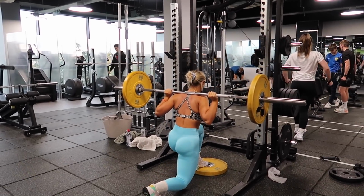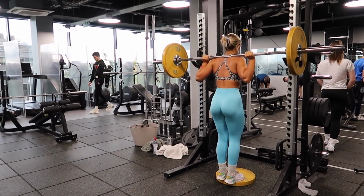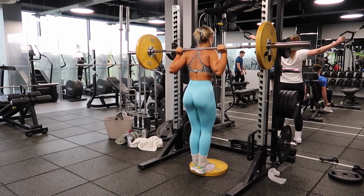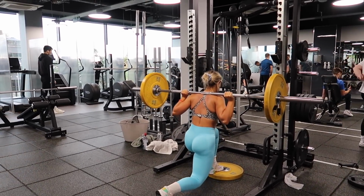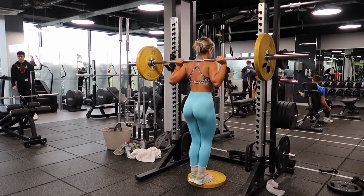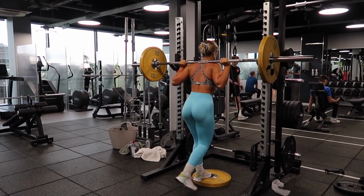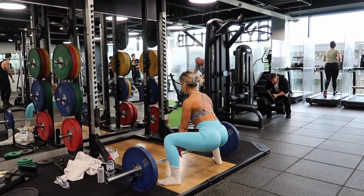This is a very compound move. It uses a lot of muscles. It's tough. But start lower on the weight, perfect your form. It's so freaking good for your glutes, guys, trust me. And make sure you're going nice and deep. You don't want any half reps. The deeper the better.